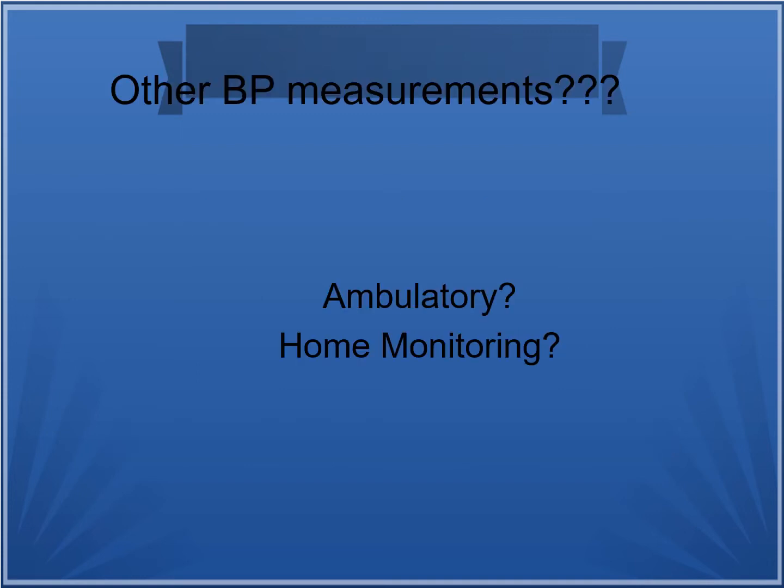So as noted, we keep having people take them at home. They bring in their logs. Ambulatory measurement is almost never done here in the States.